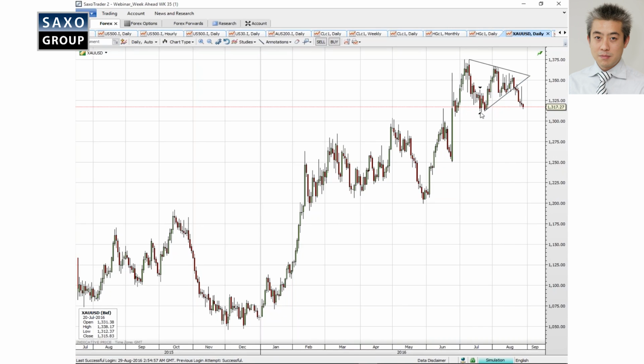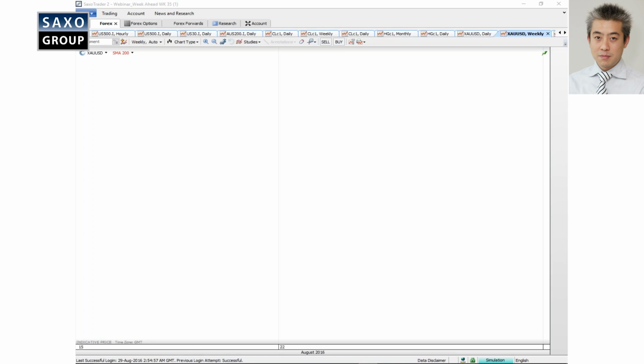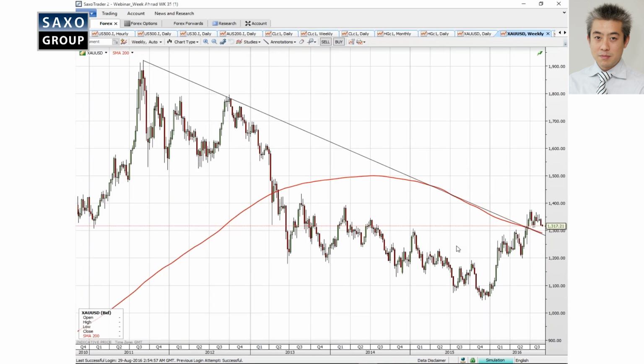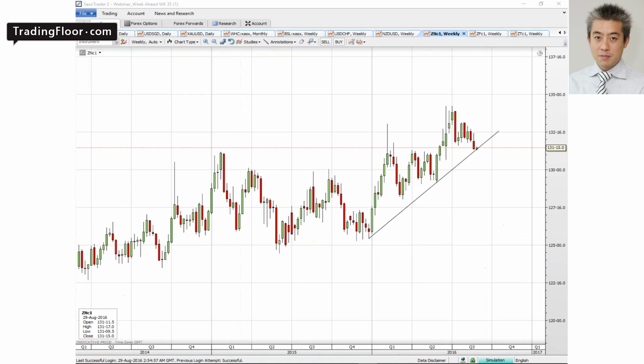We marked a temporary support level at 1310, these swing lows here, and below here we will have a strong interest over gold as it retests the 200 weekly moving average at 1291.